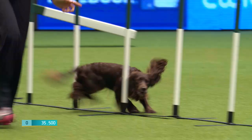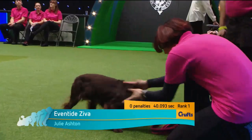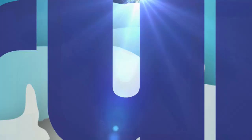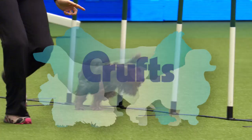So two to go. Well done, it's a clear round. Well done. 40.090 is the time. Well done, Julie, that takes you into first place. Okay, so next to go is Carol Dawson. And this is Off My At Four Sticks.